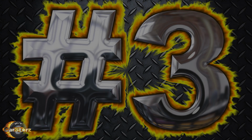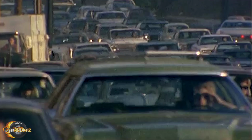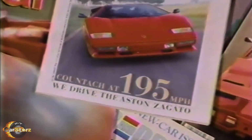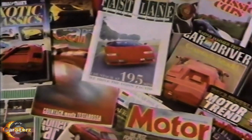Fact number 3. At the time of its release, the Countach LP400S was the fastest production car in the world. During an age when triple-digit speeds were a mere pipe dream for the majority of the vehicles on the road, the LP400S nearing a 200 mph top speed was simply mind-blowing to all who heard about it. The Countach stole the cover shot of most automotive magazines of its day for sure.